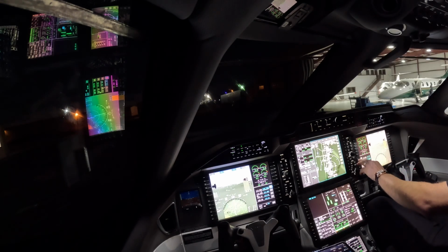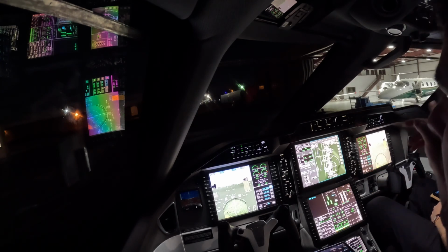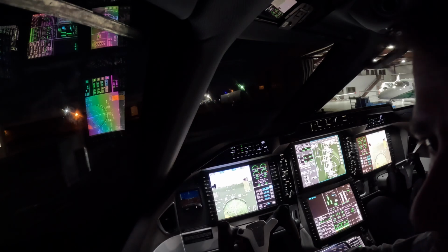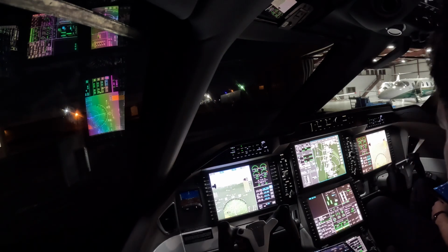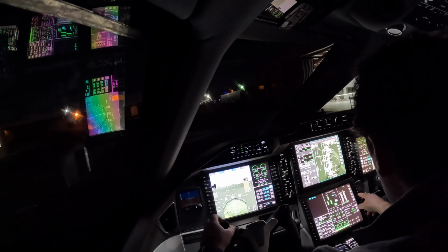All right, let's do this. Let's go ahead and start so that we get out ahead of these guys. Okay. So, he's going to switch our GPU, and so we're going to go over here to the electrical.